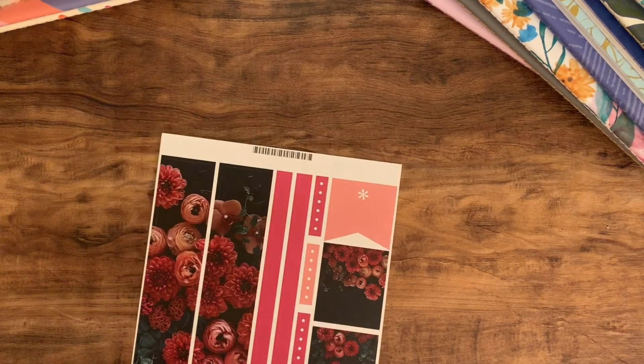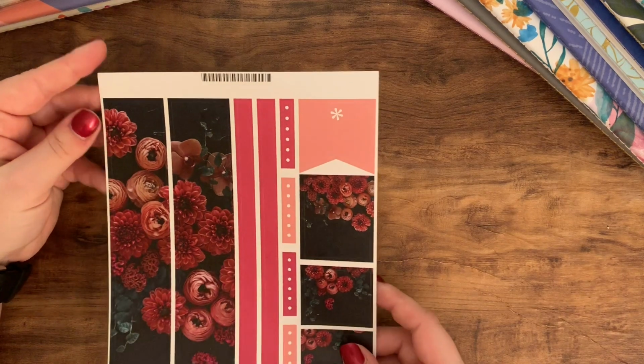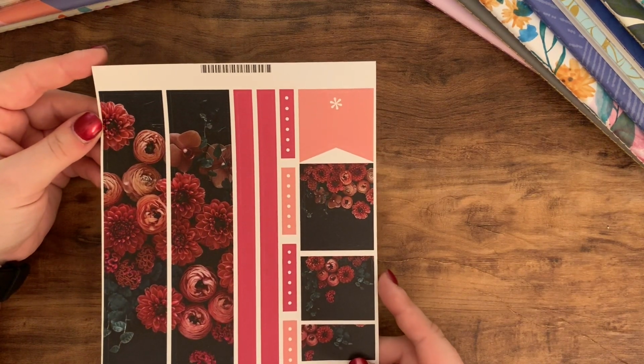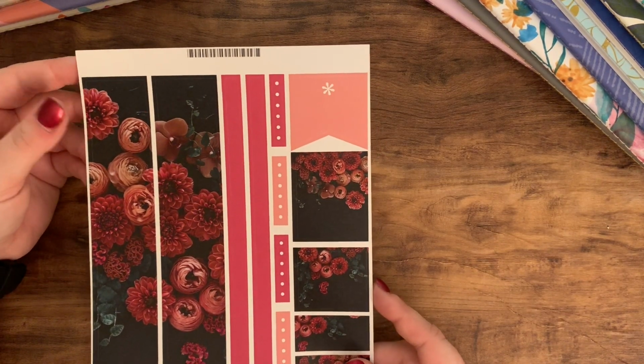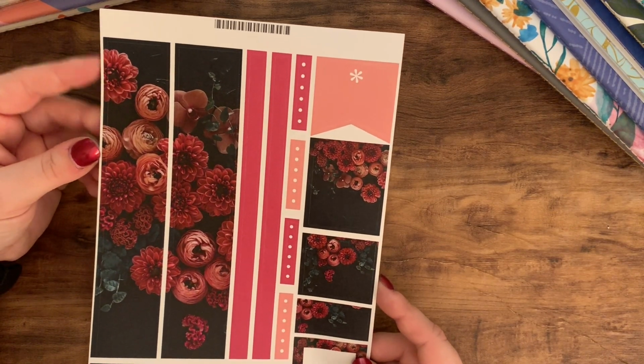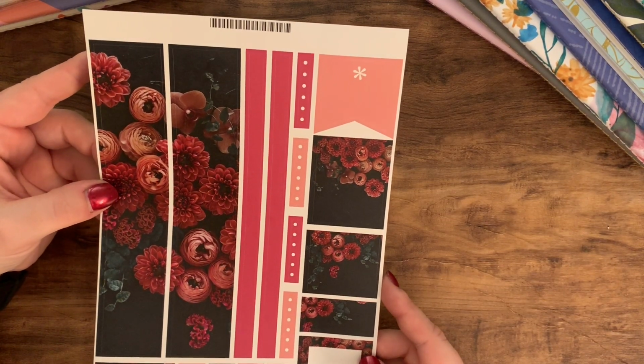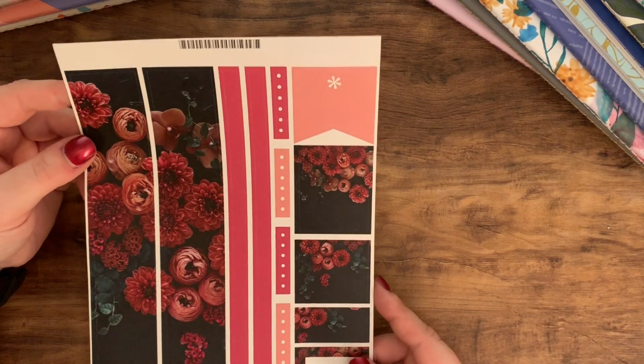Lastly, I got this sheet. So this one, again, floral. I'm going to have to break these up. I'm definitely not going to use these all in a row. But I just really like the colors and the flowers in this especially. These are all of my favorite flowers actually. So it just really appealed to me when I was looking.